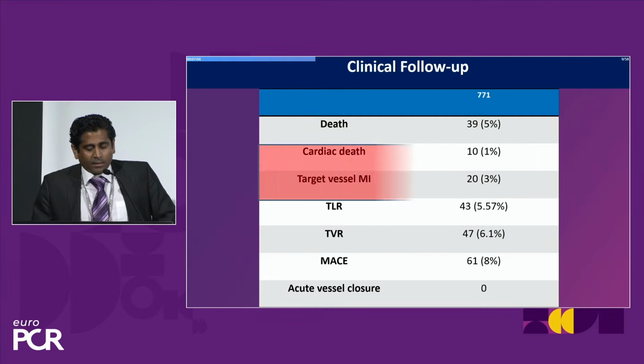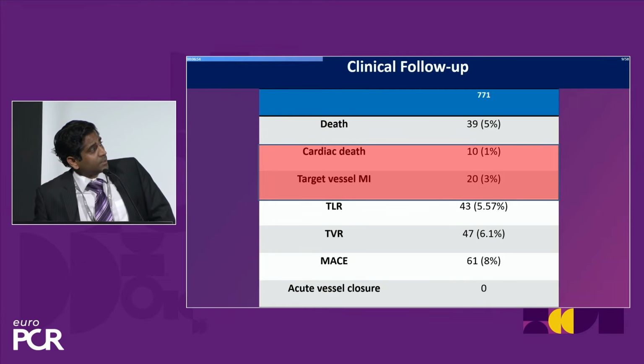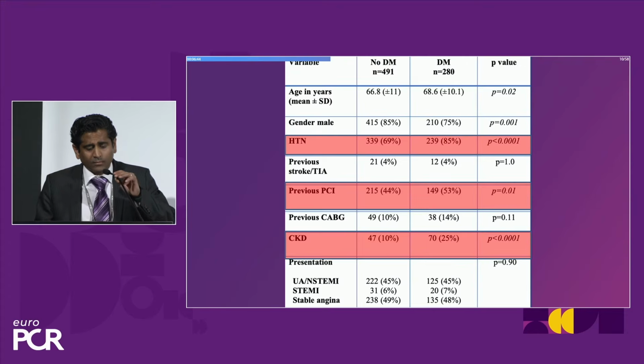And these are the outcomes. So death 5%, specifically cardiac death very low at 1%, and target vessel MI 3%. A small proportion of these patients had TLR, so around 6%, and the overall MACE rate was 8%. And we had no documented acute closure of the vessel within 24 hours of the procedure.